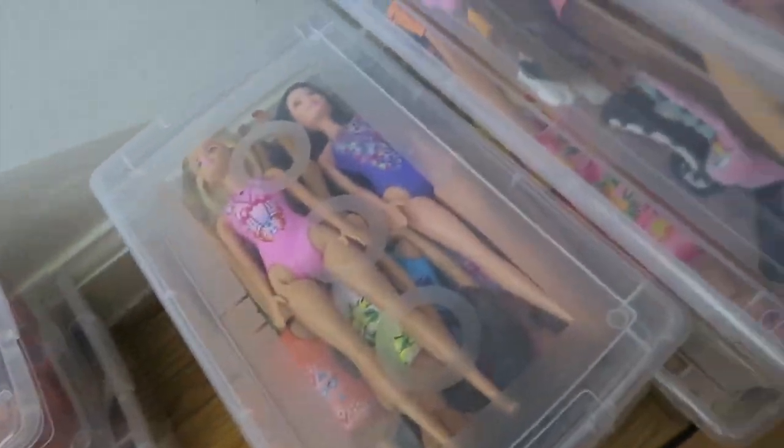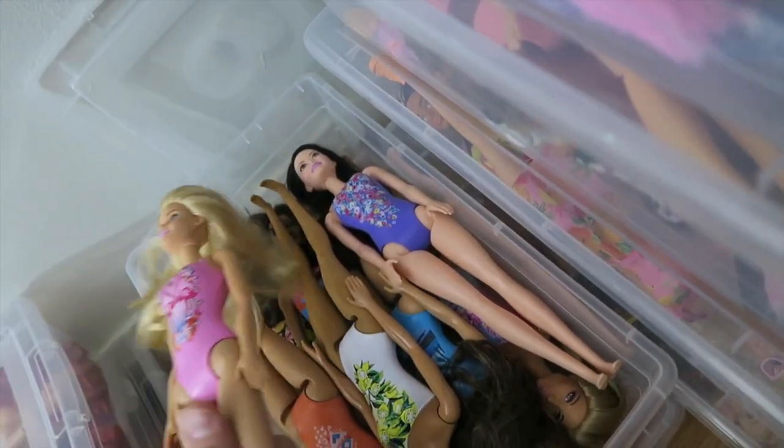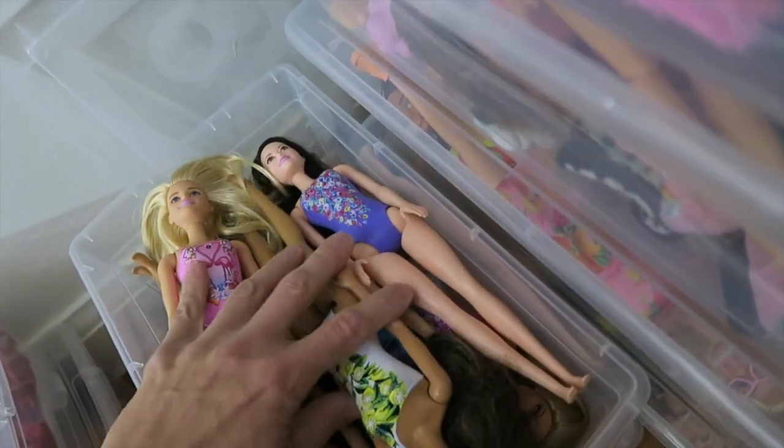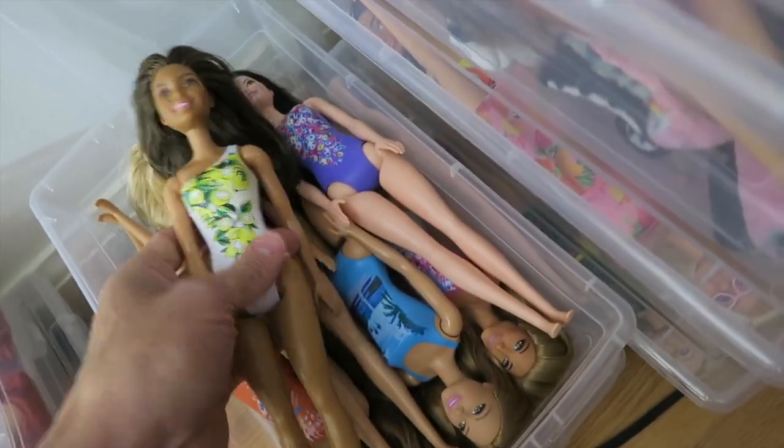Here are the other swimsuit dolls. So here's the swimsuit series that I didn't rebody, but maybe I will. Maybe I have enough. Maybe the amount that I have is already enough, but there's some pretty faces in here.